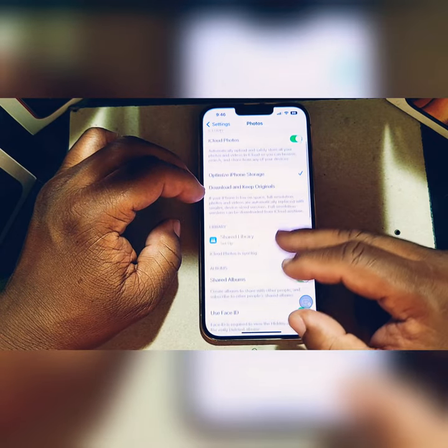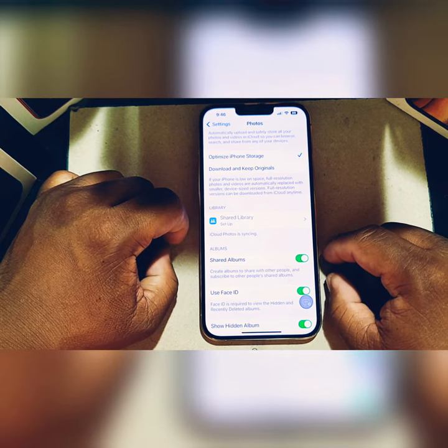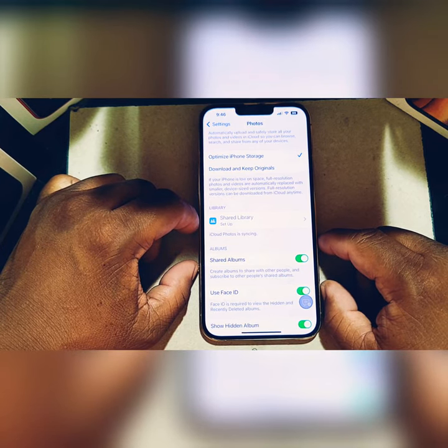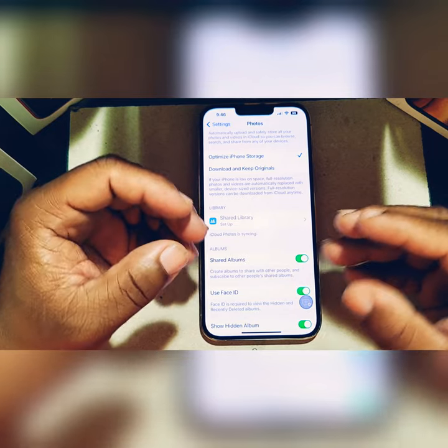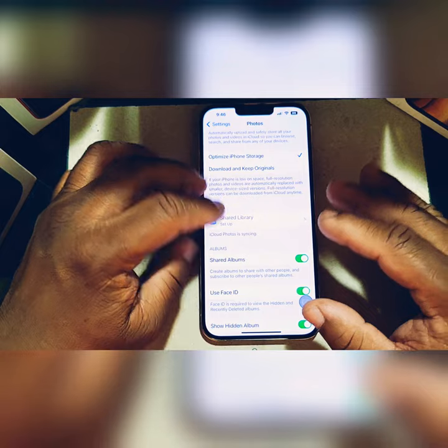into the photo, you have this new feature called Shared Library. Shared Library is something that iOS is doing. And if you want to take a picture, your family will see that picture right there and then. And that is a cool feature.